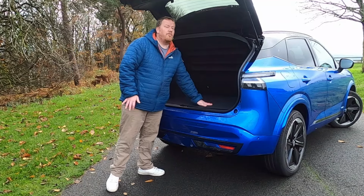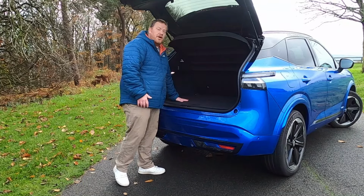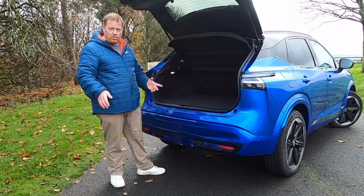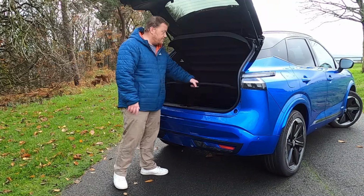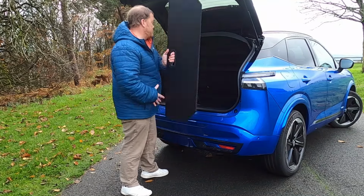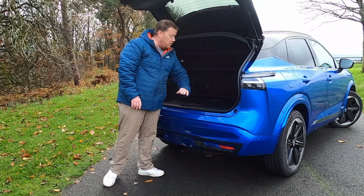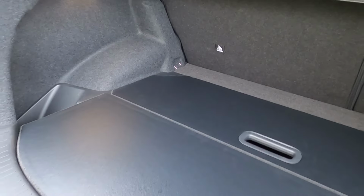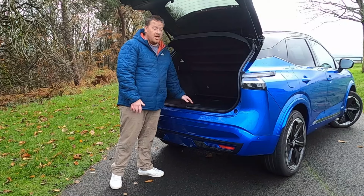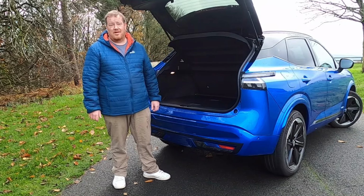These false floor panels for your boot are reversible. You can have nicely carpeted, but if you're a family that like to go out into the woods and things and have mucky boots or a mucky dog, what you can do is simply remove them, flip them round, and you have now a boot floor that is easily wipeable and cleaned. So if you do have muddy boots or your dog is rather dirty, you can just take them out and wipe them clean. You don't have to ruin that carpet. That is a fantastic thing.